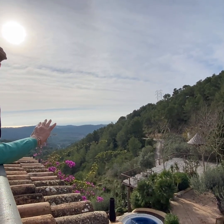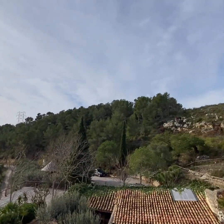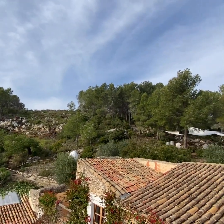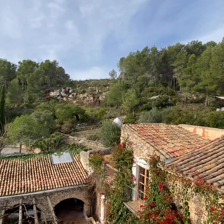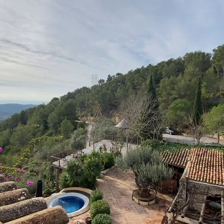I'm quite enjoying just being here right now. You've got the ceremony space upstairs. It's just a lovely, lovely feel. There's another terrace over there, a big terrace, which we'll show you in a bit.